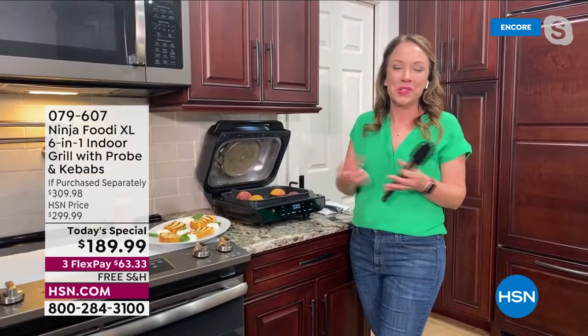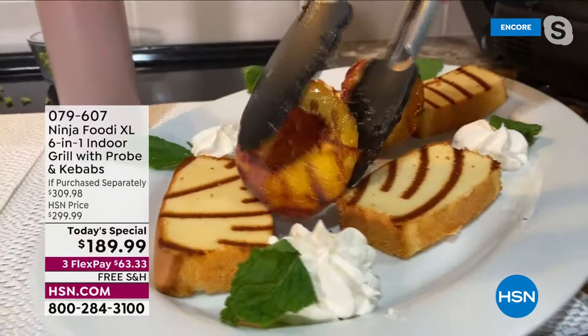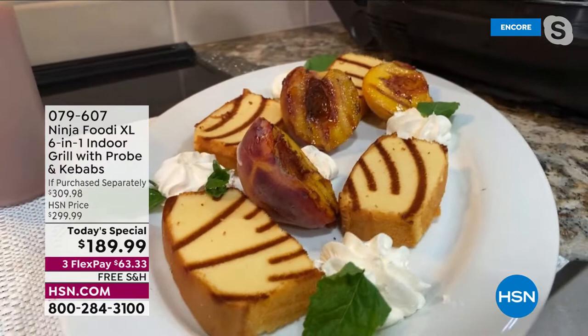So we did some grilled peaches. I wish you could smell the peaches, Shannon. They smell so delicious. It smells so sweet in here. And I'm going to add them to the grilled pound cake that we did. Super simple, super easy dessert to do.